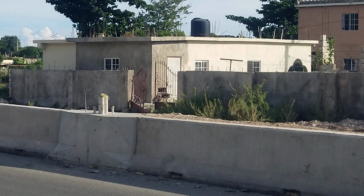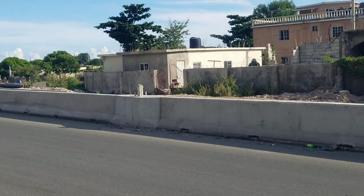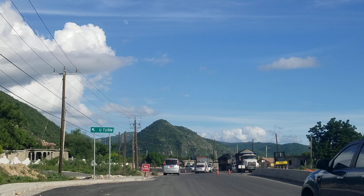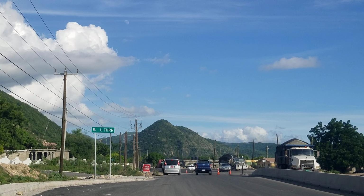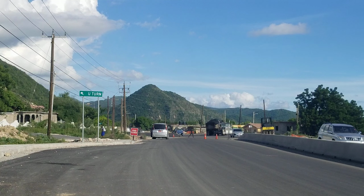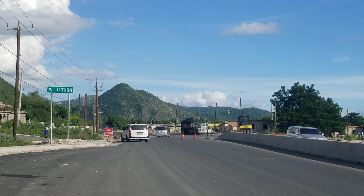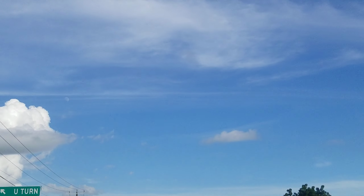Let me put up the window because the audio is going to be terrible, but I just want to show you this. This is where the street lights are going to go. Along this roadway from Harborview to Yallahs, you're going to have street lights. The contractor has done that section like what you saw there a while ago, and then JPS will come in and put in the street lights. The traffic lights, it's actually China Harbour Engineering Company that puts them up, and then the NWA will commission them into service. But for the street lights, it is JPS.